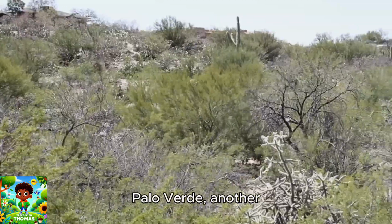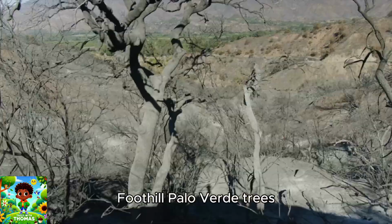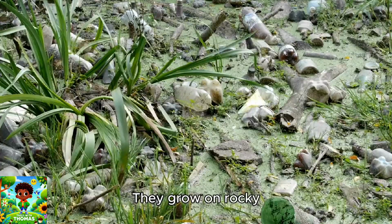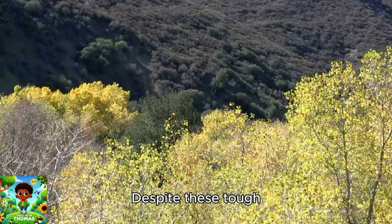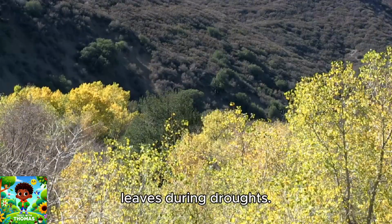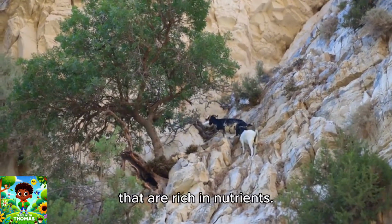Next is the foothill Palo Verde, another member of the Palo Verde family that's adapted to life in the driest parts of the desert. Foothill Palo Verde trees are smaller than their relatives and have a more twisted, scraggly appearance. They grow on rocky hillsides where there's little soil and even less water. Despite these tough conditions, the foothill Palo Verde thrives, thanks to its deep roots and ability to drop its leaves during droughts. This tree is an important food source for desert animals, producing seeds that are rich in nutrients.